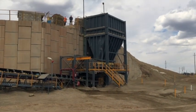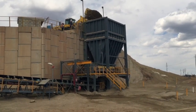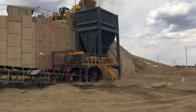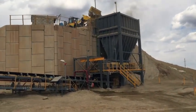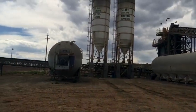Not in the stuff chunks in there. Not in the stuff we're seeing now, that's for sure. Sandy stuff. And then you've already screened it. Oh, this has already been screened. This is a reprocess. Okay.